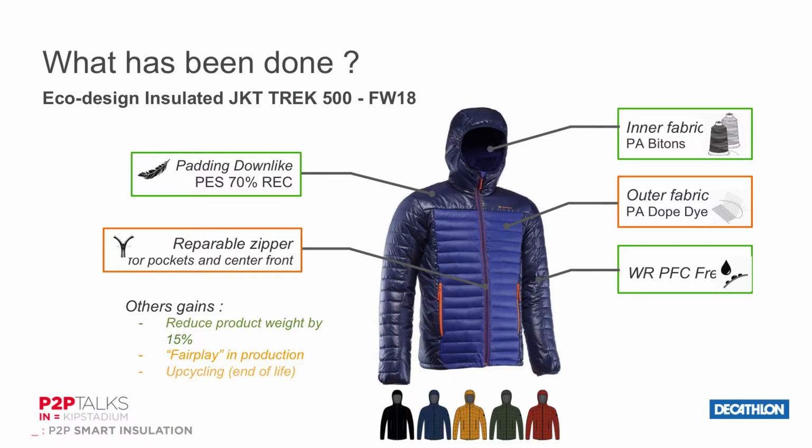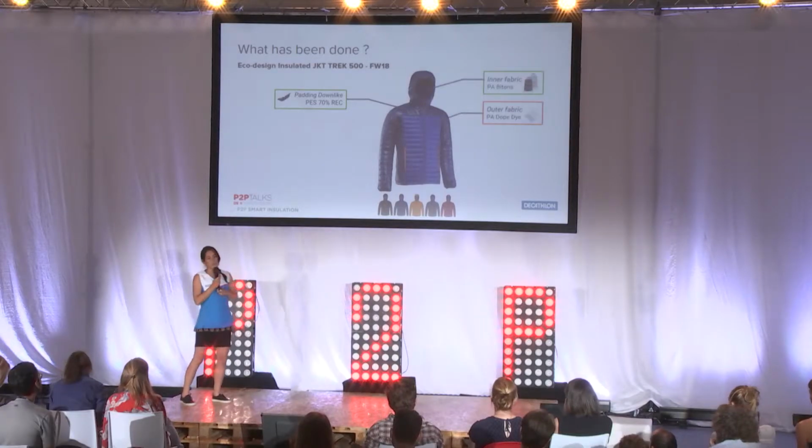And so we started working with a new industrial designer on a filling solution which would be down-like, so like feathers and down, but without the inconvenience. And we found ourselves working with a down-like synthetic padding. The only problem was we wanted to eco-design the product, and we found ourselves with a synthetic solution using fossil fuel rather than a natural solution. So we had to try and find another way of working with this filling, and that's why we started using a 70% recycled fiber padding.